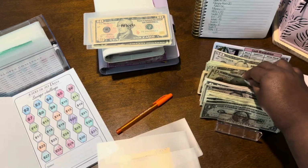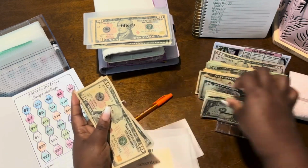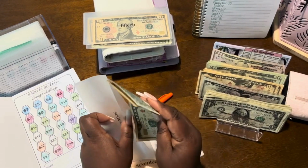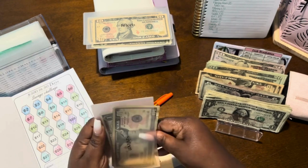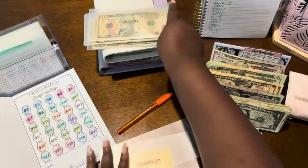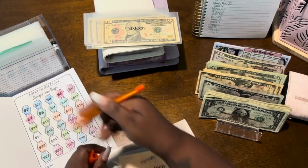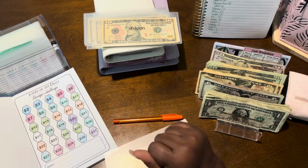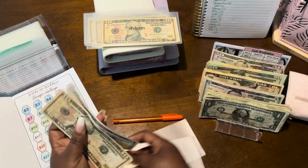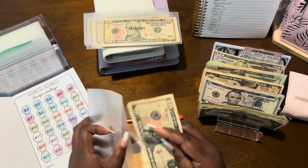All right, next is going to be 16. So 10, 15, and 16. All right. Right, so that was 16. Oh, you guys, two more. Oh my goodness, I am so excited. All right, so 10, 15, 16, 17. All right, perfect.